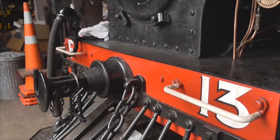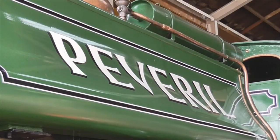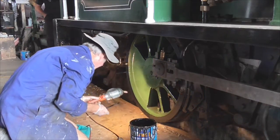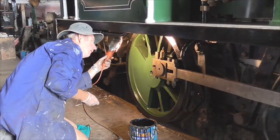After a long overhaul, F-13 Peveril is ready for action. Society member Ian Fisher puts the final touches on one of Peveril's drivers.